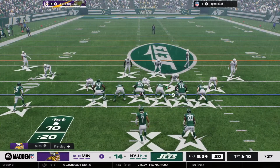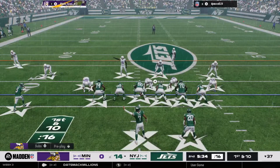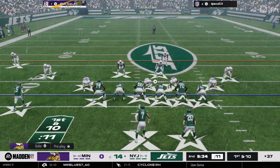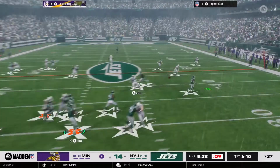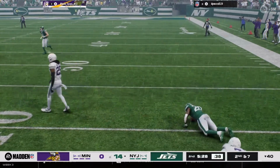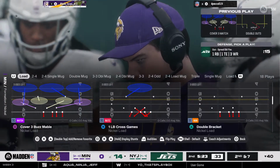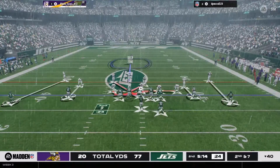It's 1st and 10. From the shotgun, it's Fields. That's to the running back, Breece Hall. He'll be taken down rather swiftly after a gain of just 3. Brings up 2nd and 7 at the 40-yard line.